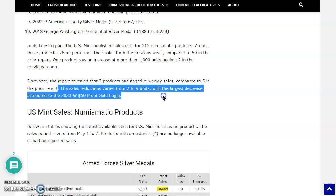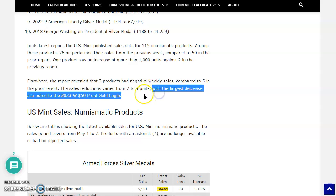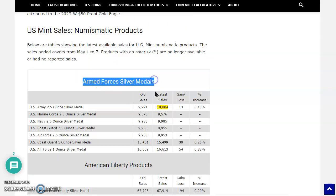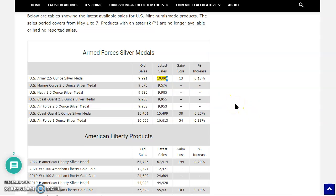Now, elsewhere, the report revealed that 3 products had negative weekly sales compared to 5 in the prior report. The sales reductions varied from 2 to 9 units, with the largest decrease attributed to the 2023 $50 proof gold eagle. Check this out, folks. So the Armed Forces Silver Medal, yep, over the stated limit by 4. That's the second time that's happened, at least this year that I can remember. There could be more, but yeah, the Mint went over their stated limit by 4 medals.